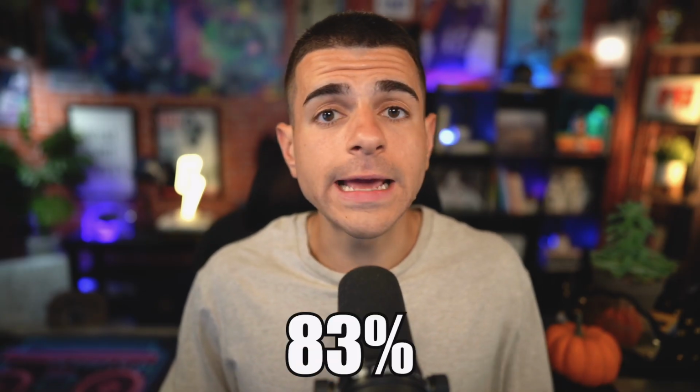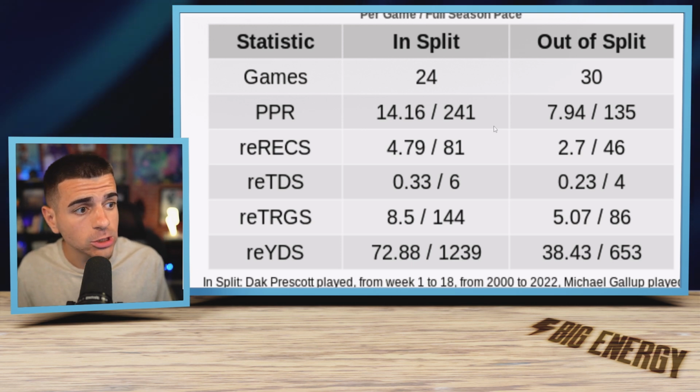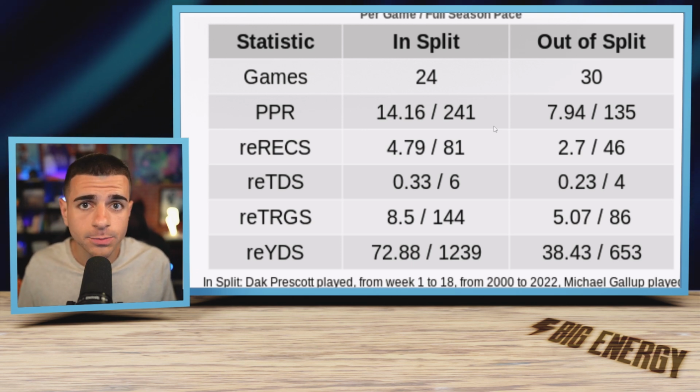He ended up running around on 83% of Cooper Rush's dropbacks, which is a very strong number for a number 2 receiver for sure. And now here's why you want Gallup. Well, for starters, Dak Prescott is going to be back soon, and this is important. If you can see on the screen right now, this is what Gallup does when he's playing fully, not as a rookie, but as a starter with Dak Prescott.